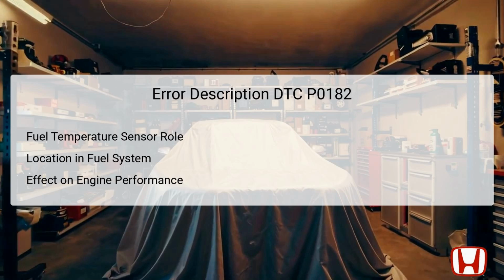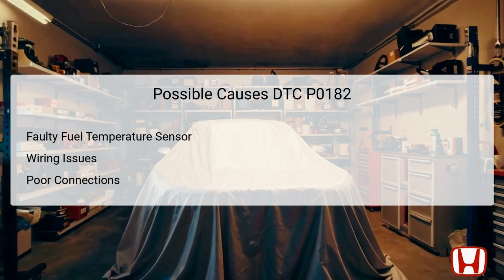to restore functionality. Several potential causes may lead to DTC P0182. A faulty fuel temperature sensor itself may be unable to provide correct inputs due to internal failure. Wiring issues could include short circuits or damaged insulation that could lead to low voltage readings. Poor connections, either at the sensor or the powertrain control module, PCM, can disrupt signal transmission, causing this DTC to trigger. Such conditions necessitate thorough investigation to isolate the specific cause. Checking each component and connection methodically can help achieve accurate diagnostics, ensuring a targeted approach to repairs.